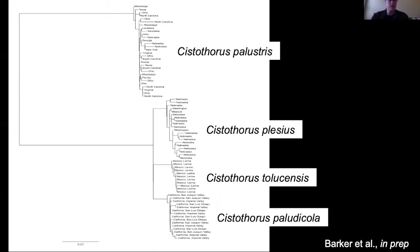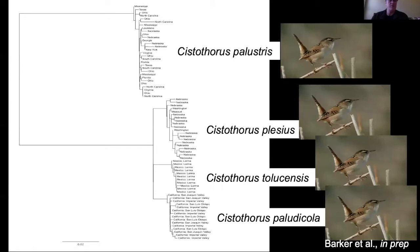Taxonomically, here's what things will look like if we recognize the 4 marsh wren species. The eastern birds will be palustris, the western interior birds plesius, the western coastal birds paludicola, and the central Mexican birds toluscensis, or the Toluca wren. Of course, it will be almost impossible to recognize these birds in the field, except for distinguishing members of eastern and western clades by song. As I mentioned, we now know that we can distinguish western interior and coastal forms using song data, but this can't be done by ear.